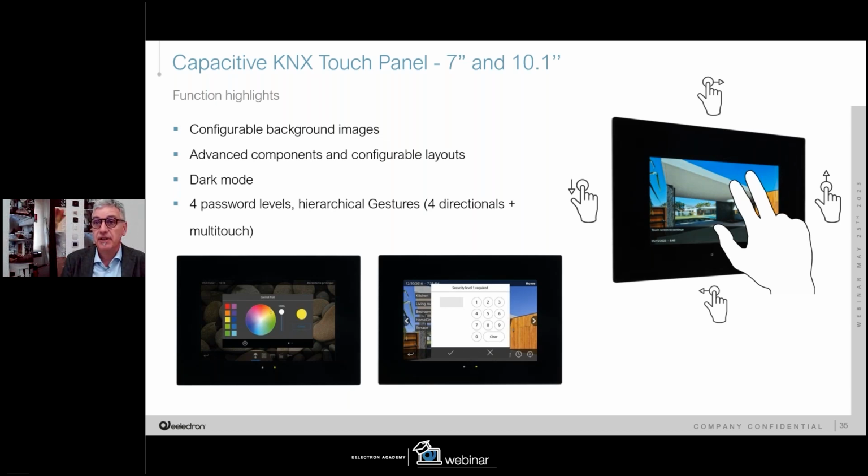Again, we have the capability to manage different themes that can be selected by the end user, like the dark mode. And here we have 4 password levels. Remember, in the 4-inch, just 2 levels, admin and user. Here you can define up to 4 different levels, always accessed by a PIN function. Gestures are present, as we show in the online demo.